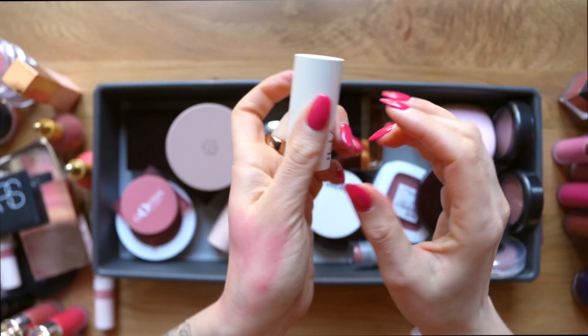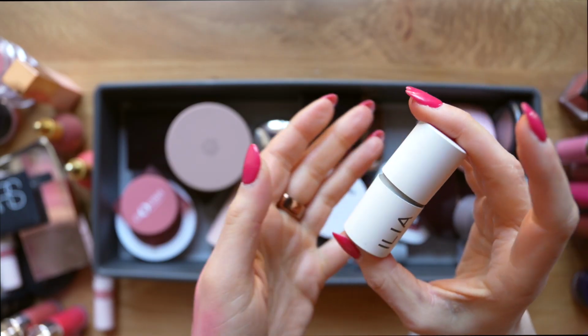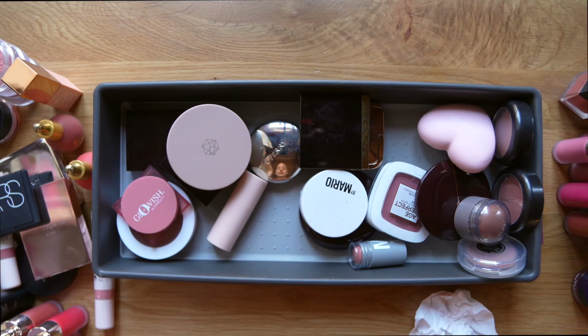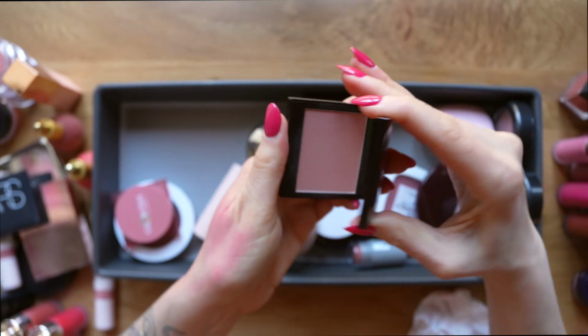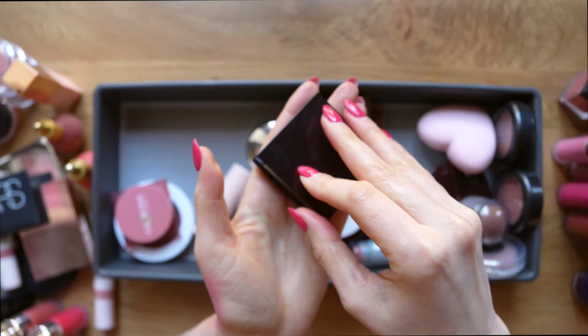Not a huge fan of the Ilia cream blushes. There's just so many formulas that are so great, and I just feel like these aren't. They're a little bit too like, meh, whatever for me. So I'm gonna just pass on those. More Laura Mercier powder blushes. Another rosé. Don't need two. Gonna get rid of her. And a chai, which is almost a grayish color. I don't like that. We're gonna get rid of it.